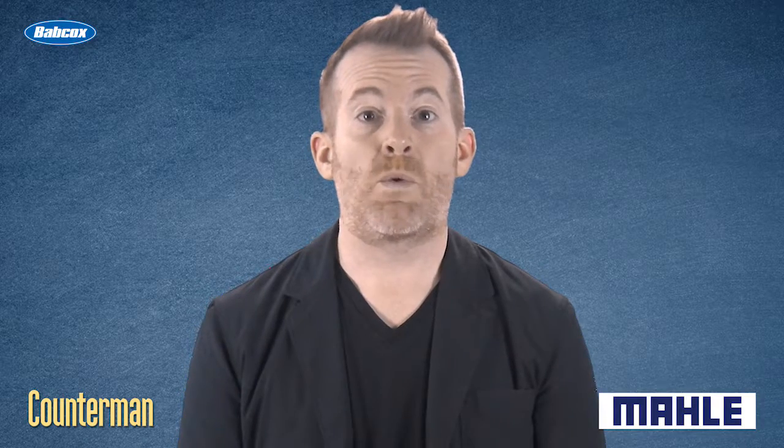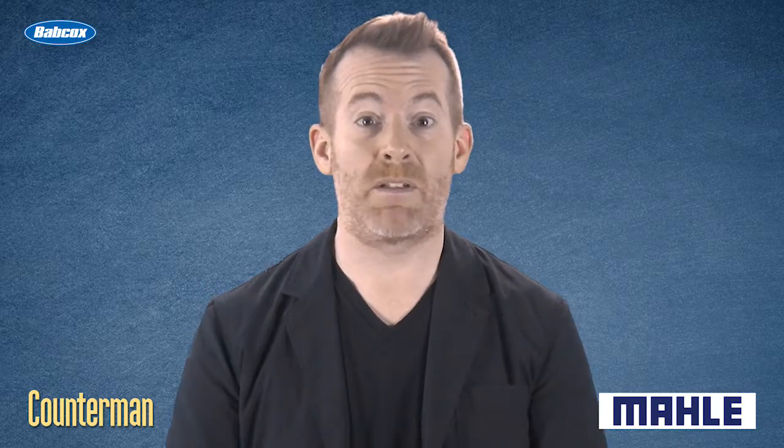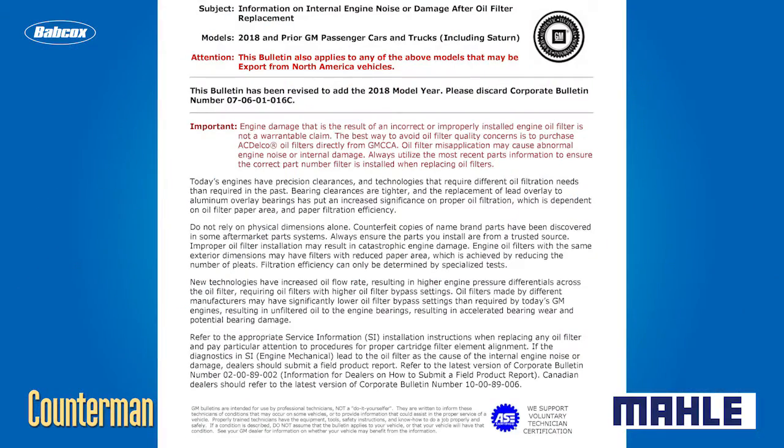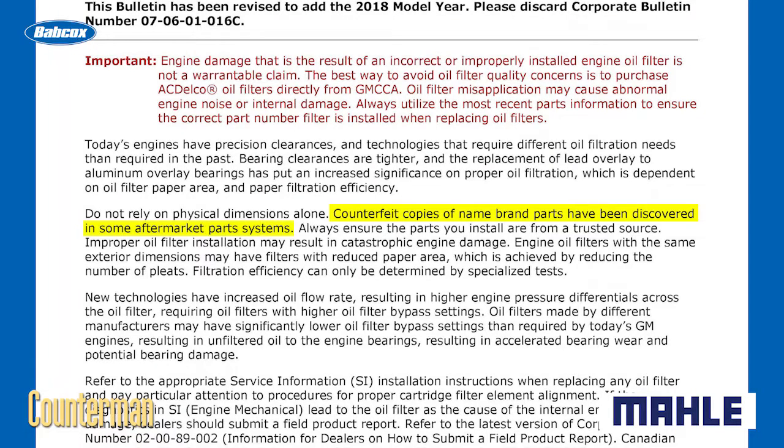The problem is oil filter misapplication, which can cause abnormal engine noise and in some cases, catastrophic damage, according to GM. GM notes that some counterfeit or poorly made parts may be the culprit because while they look similar to the OEM version, they also don't match up to the original specifications.